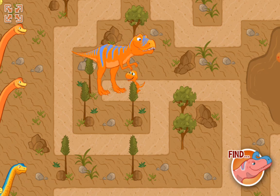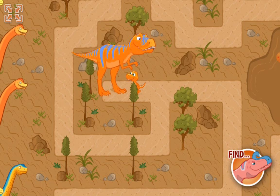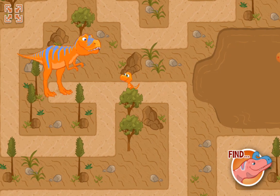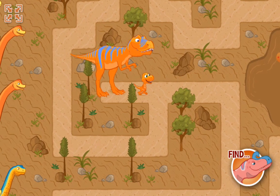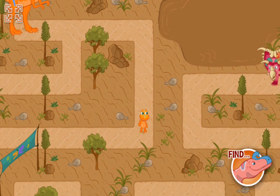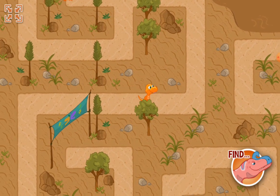Hi, Boris Tyrannosaurus. Tell me about yourself. I'm a theropod, like you, buddy. I have a long tail for balancing. I have a great sense of smell.